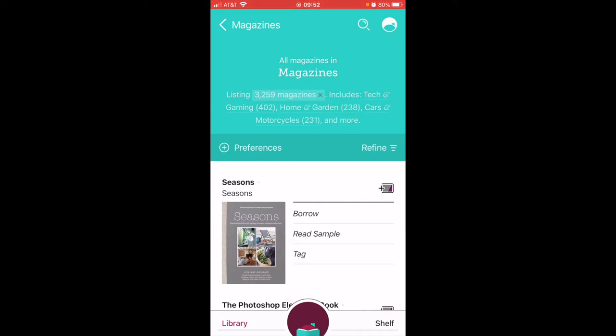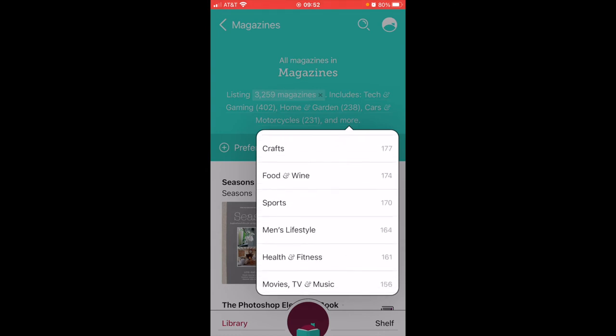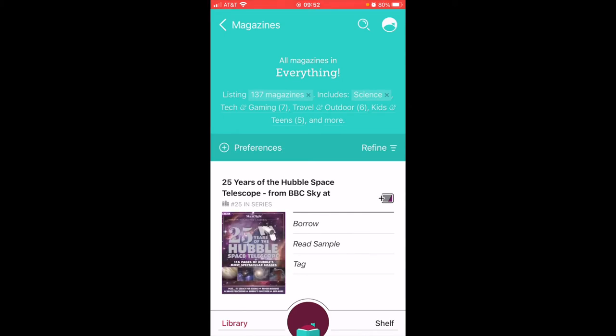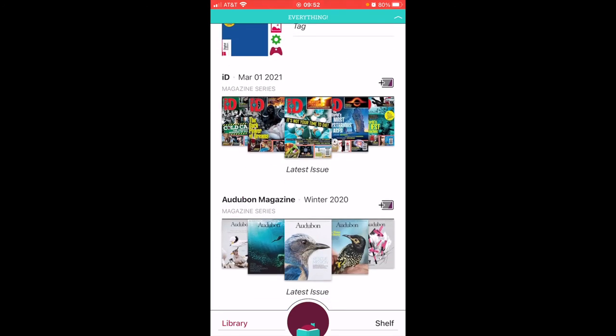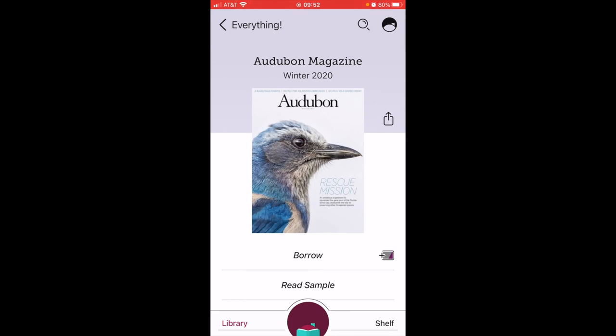If you want to see the magazines broken out by category, click under Browse, and you'll see that category. I'm going to go ahead and click on Science. From here, you can just begin scrolling, and scroll until you find a magazine you're interested in. I'm going to click Audubon Magazine. All right, so this is what the page looks like for Audubon Magazine.